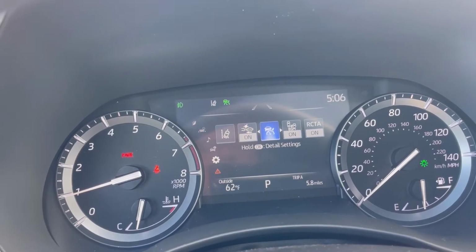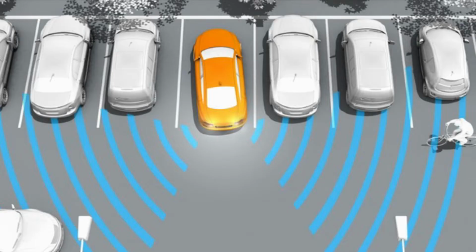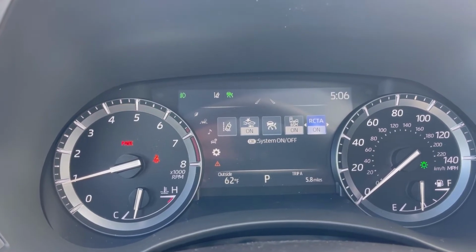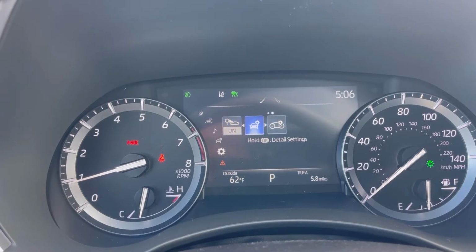We have our blind spot monitoring system, our rear cross traffic alert again. So if you're backing out of a parking stall and you can't see because vehicles are blocking your view, the sonar sees around the corners and sees cars coming or people walking, will beep audibly and flash in your blind spot mirror what direction something is coming from. This one also reads your stop signs, and your speed limits are also available for this vehicle.